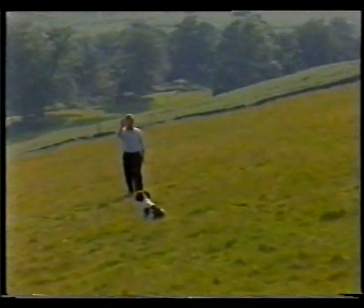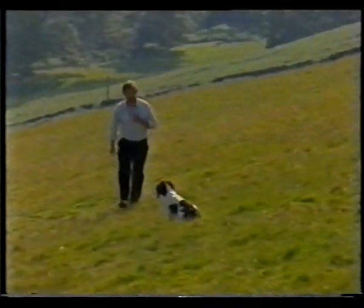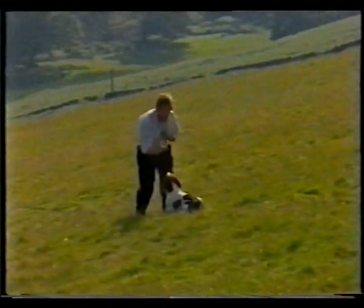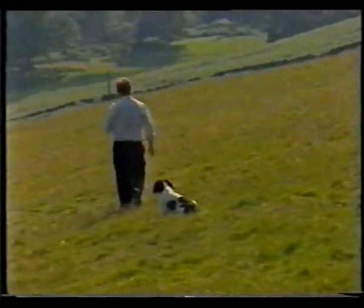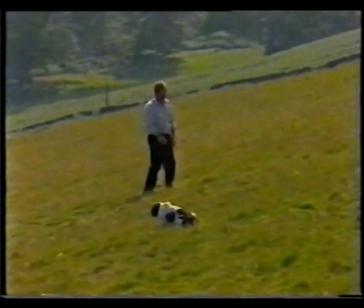Good little dog. And give him a pat. It reassures him, makes him feel good, and lets him know that you like him.